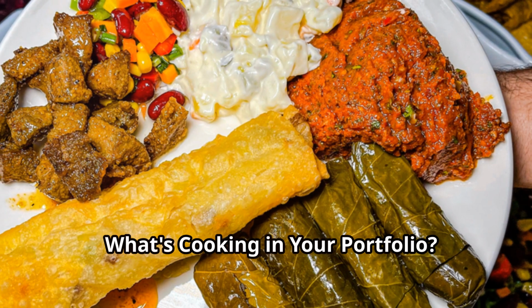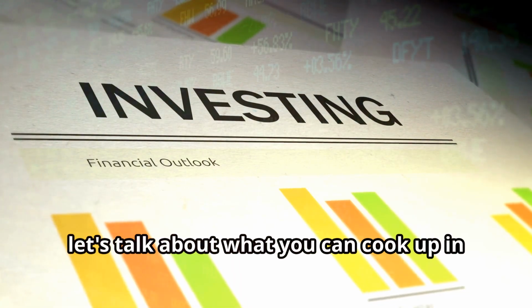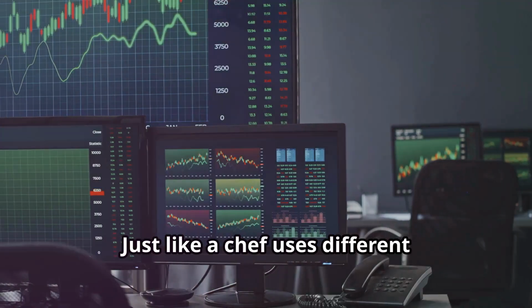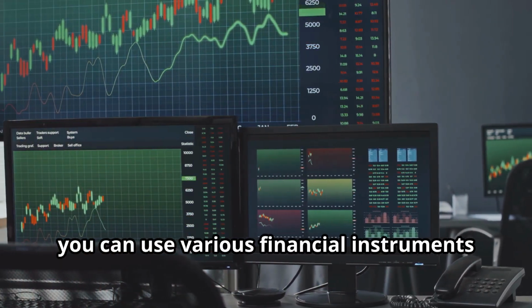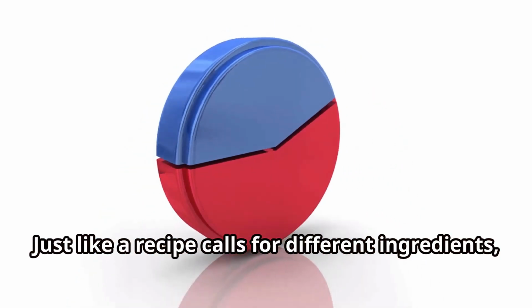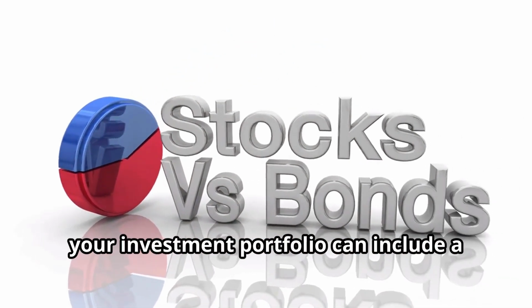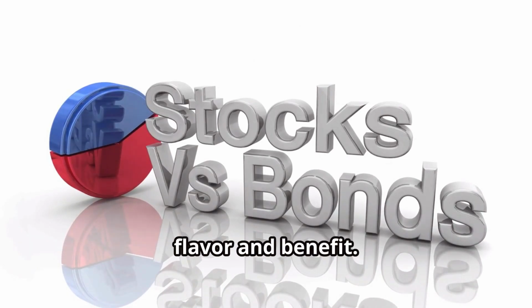What's cooking in your portfolio? Stocks, bonds, and more. Now let's talk about what you can cook up in your investment account. Just like a chef uses different ingredients to create a delicious meal, you can use various financial instruments to build a robust investment portfolio. Just like a recipe calls for different ingredients, your investment portfolio can include a variety of securities, each adding its own flavor and benefit.